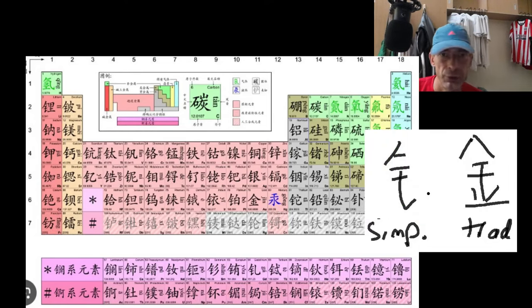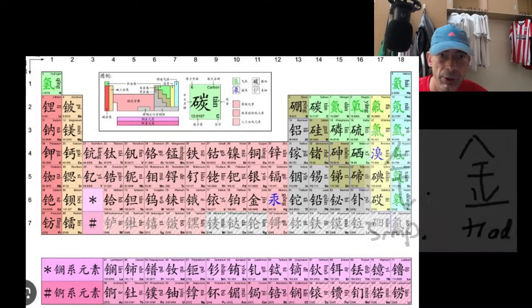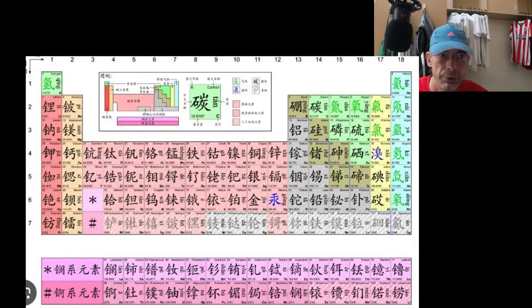So if I told you this was the periodic table, and asked you to tell me what that character on the left hand side means, I'm pretty sure that most people can already guess. Obviously whenever you see this, it's always something to do with metal.